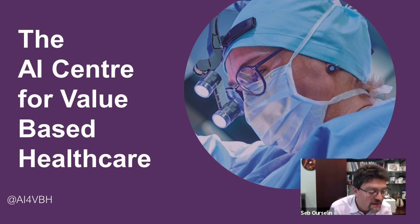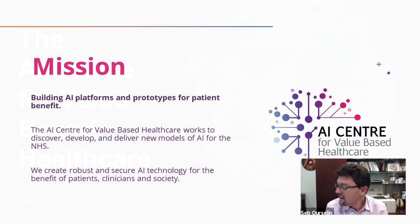I will start by thanking, first of all, our funders, Innovate UK, who have been really key in making those centres happen across the country. Next slide, please. So the mission of our centres has been really to support the technology development of how you can make AI a reality in a hospital. How do you build the AI-enabled hospital?